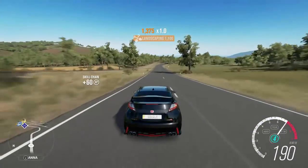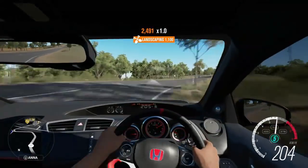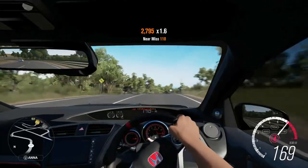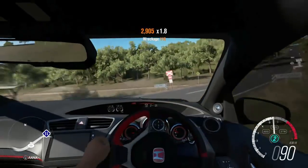I don't want to stop driving this car. This is a lot of fun, man. It's definitely like a little go-kart. What? Look out.